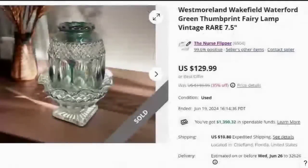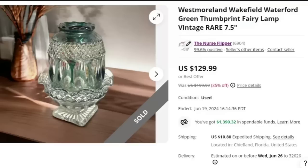Up next is a Westmoreland Wakefield Waterford Green Thumbprint Fairy Lamp Vintage Rare. This one I accepted a best offer of $117. If you like these fancy front photos, these are from Photo Room AI.